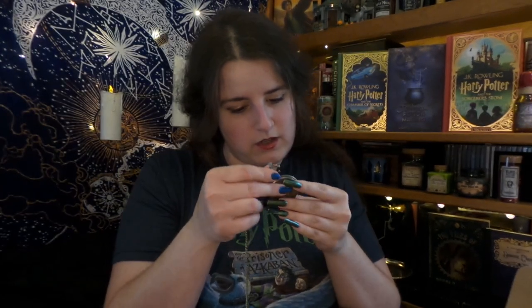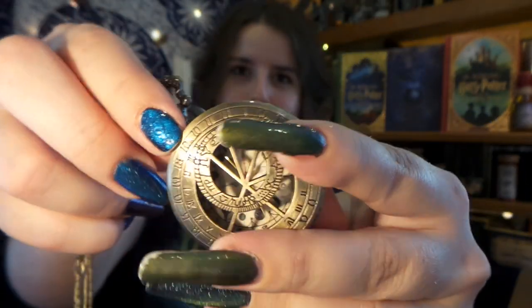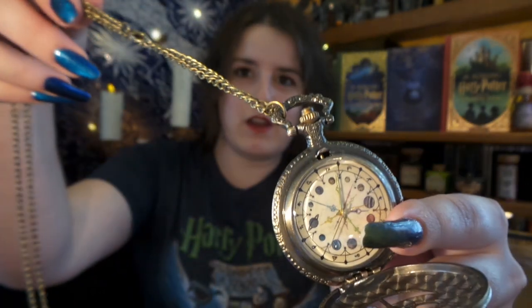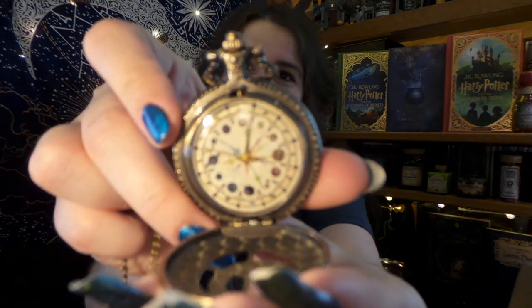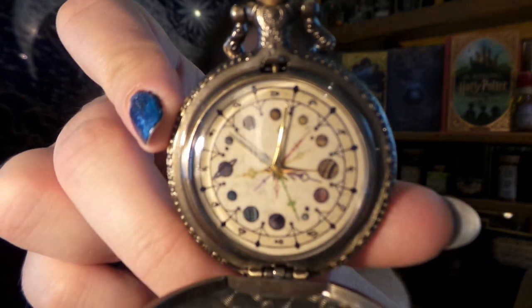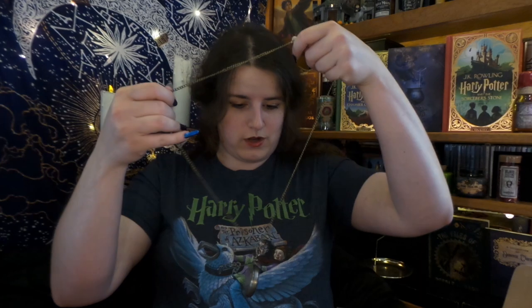Oh, this is gorgeous. I love this so much. It looks so antique and beautiful and magical. And then it comes on this chain. So I guess if you want to be fashionable, you could wear it. But this is so cool. And the fact that it actually is working right now is beautiful. And look, there's like little tiny planets on the inside. Oh, that is gorgeous. I'm gonna put that on right now, because I want to feel magical. Okay, next. I think we have a pin. Oh, we do!